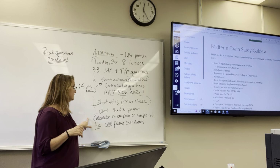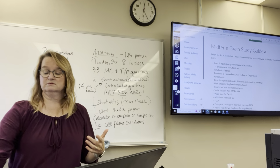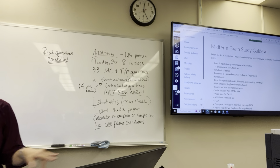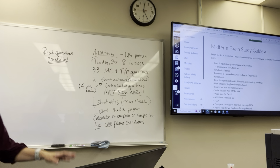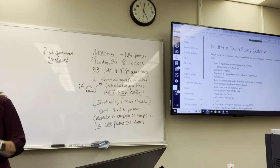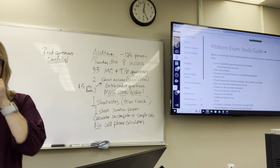So the calculator, like I said, there's a calculator on the computer, or you can bring in your own simple calculator. No cell phone calculators. I'll ask you to put your cell phones away during the exam. I don't want anything on the desktops except your one sheet of notes, your one sheet of scratch paper, and a pencil or pen, whatever you're gonna use, and the computer. Questions about the instructions?